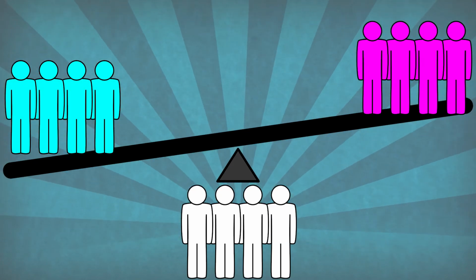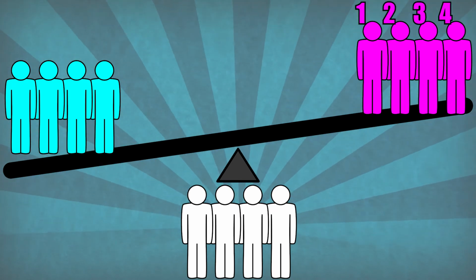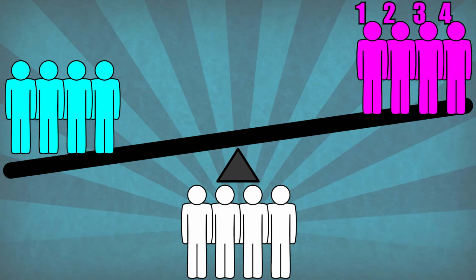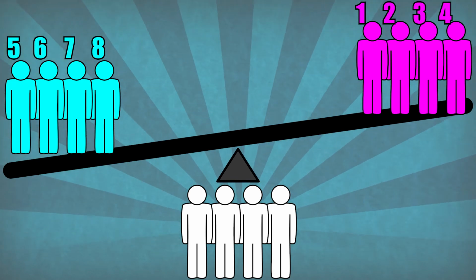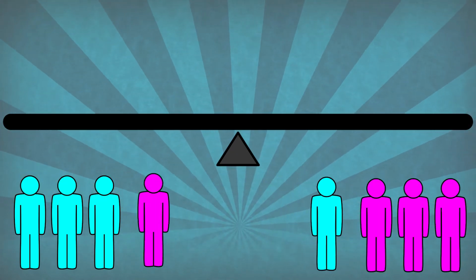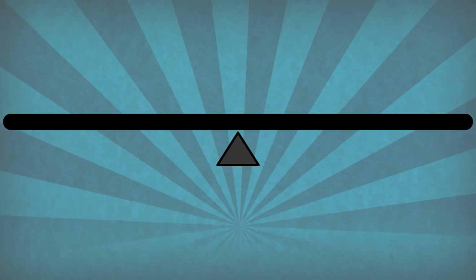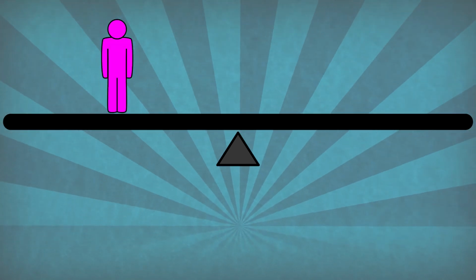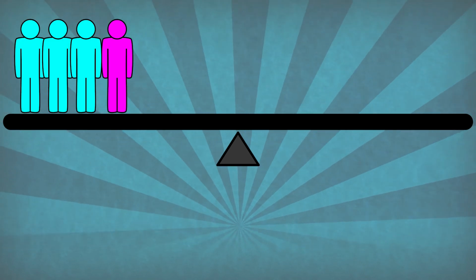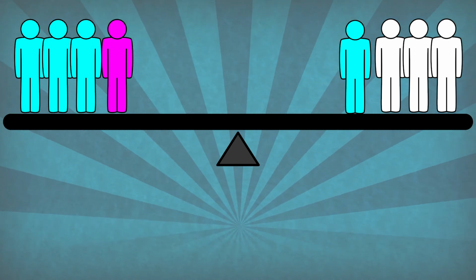Now, if on the first weigh the seesaw is not balanced, remember which 4 are possibly lighter and label them 1, 2, 3 and 4. And then the 4 that are possibly heavier are labelled 5, 6, 7 and 8. Label the rest 0 because you know that they are normal. On the second weigh, swap 4 and 5 and replace 1, 2 and 3 with 3 normal weighted people. So you're weighing 4 who is possibly lighter, 6, 7 and 8 who are possibly heavier, against 5 who is possibly heavier and 3 normal weighted people.